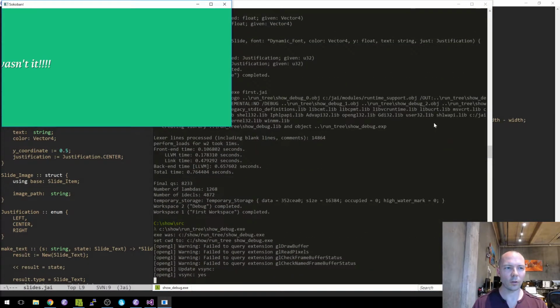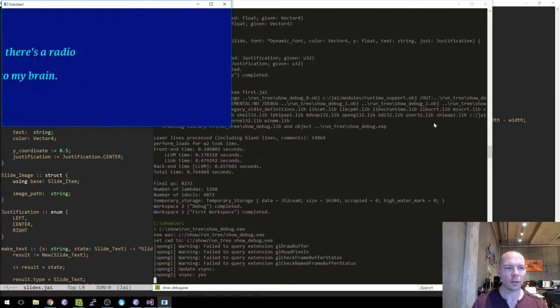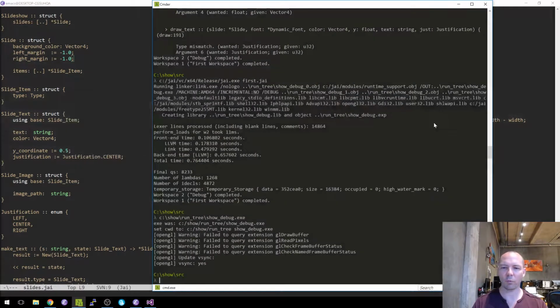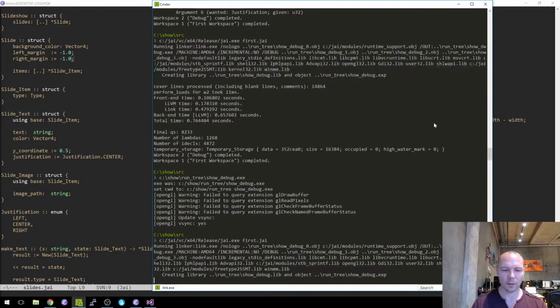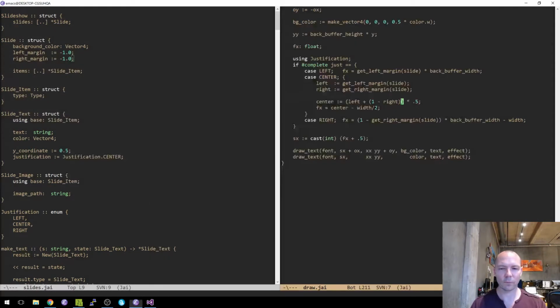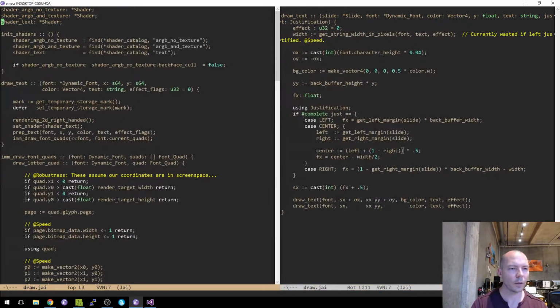All right, well, oh, right, so center is not left plus right, it's left plus 1 minus right. Goofball, still not right. Oh, okay, so first of all, let me check.